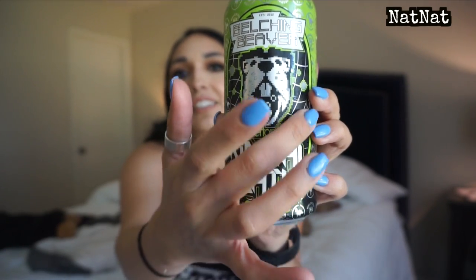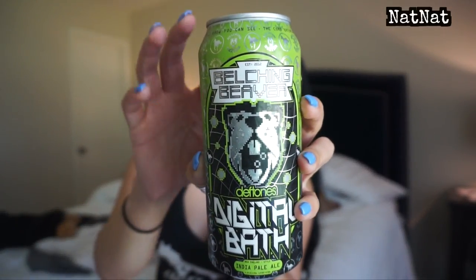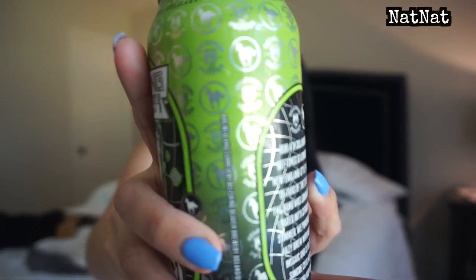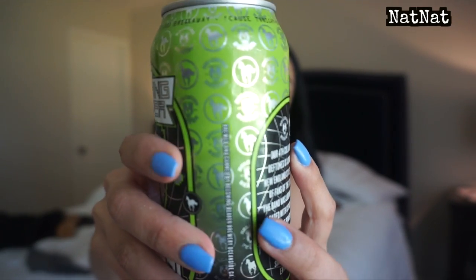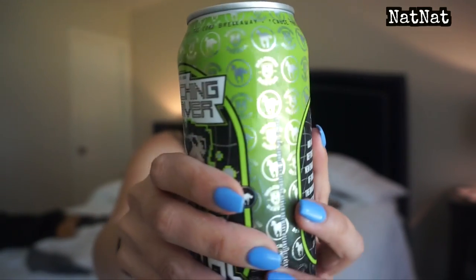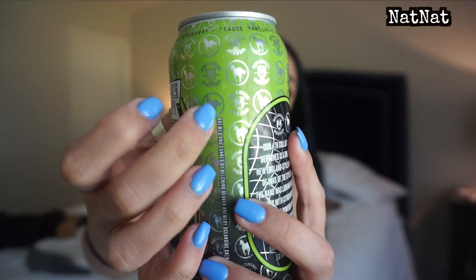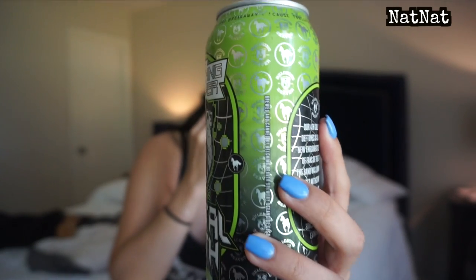I really like it. It's got a grid in the background, like an electronic grid, as if you're in a simulation program or something. I really like that, so it's something to appreciate too. It's got the White Pony in the back, coexisting with the Belching Beaver emblem mascot, I guess you would say, the brand trademark. So it's got Deftones, White Pony, and then Belching Beaver, which is pretty cool.